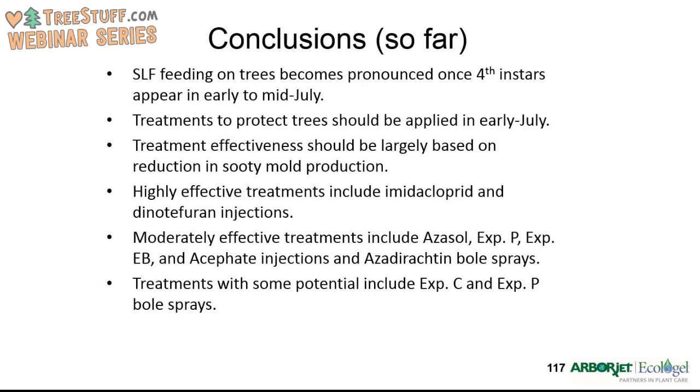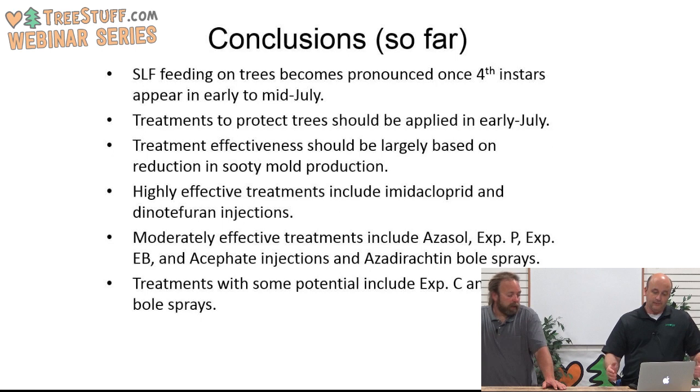So we're going to say early July is the time to treat, and we're going to be basing that on we're reducing sooty mold, we're killing the adults, and making sure that the treatment lasts through the egg laying period. Through the season. That is the main thing. You don't want to apply a bark spray in May and not have it last the season and be done by September. That's an ineffective treatment.